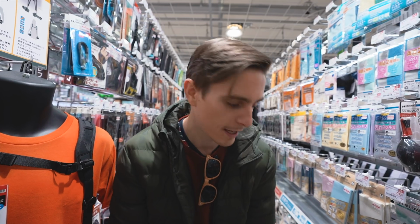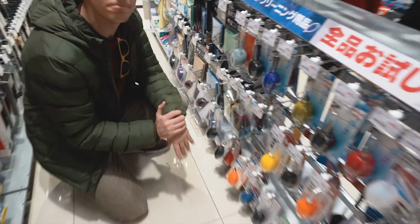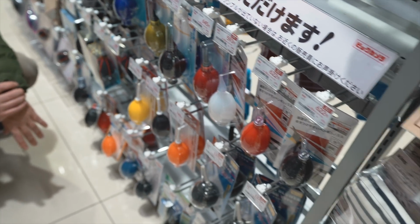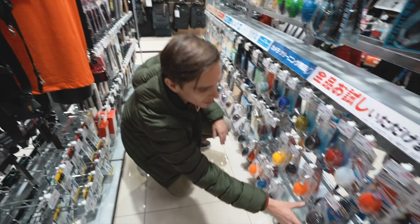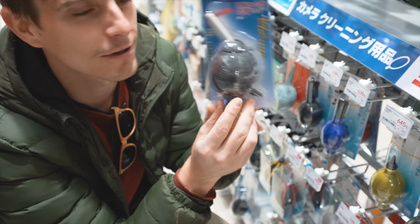Holy cow, you guys. They have so many of these little blower things. I've never seen anything like this. Every color, shape, and size that you could ever possibly want. There's about 100 of them to choose from. Which one will you choose? Probably the cheapest one, or maybe just the most awkward looking one. Power stand blower, is that what I should go for? It looks like a little cauldron.